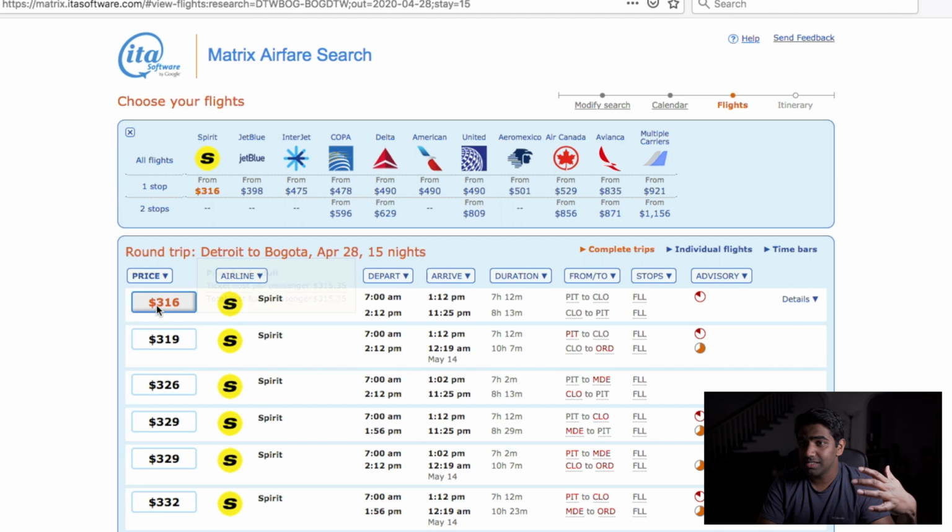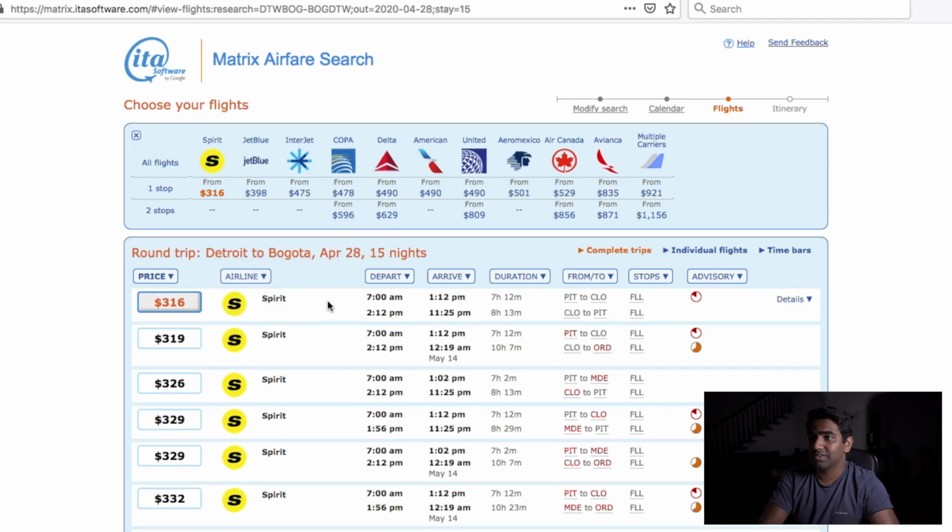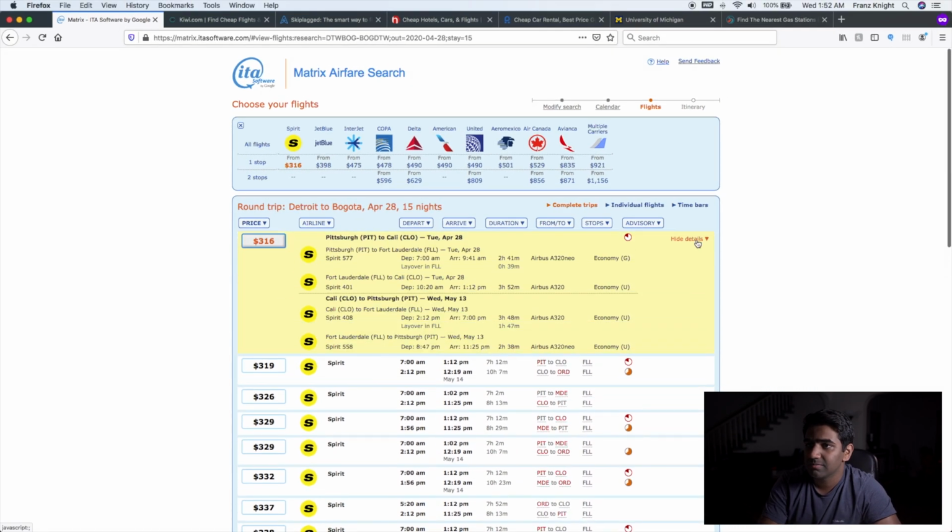All right, now you can see it's $316 from Spirit. There's a lot of information on this website, so just take your time to read through everything. At the top, it breaks down the prices based on different airlines, how many stops it has, and here the most important thing that we look at right now is price. So for $316, let's look at the details.